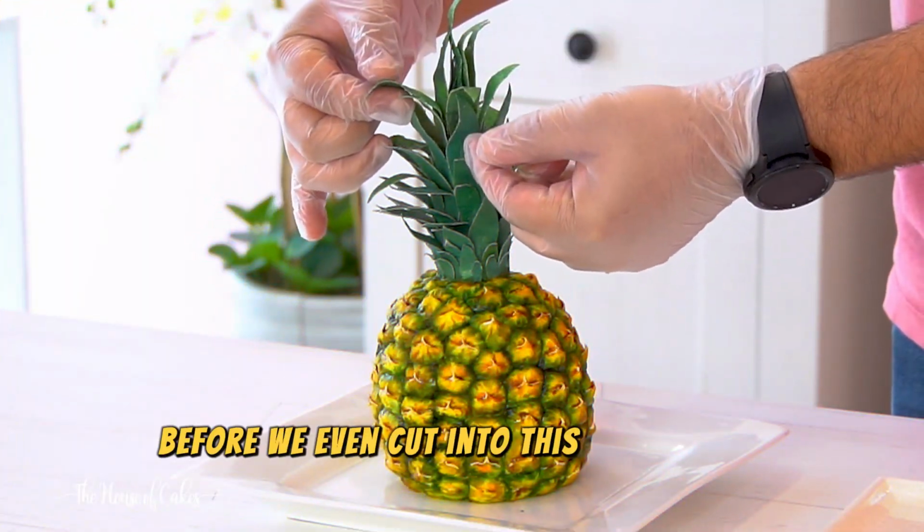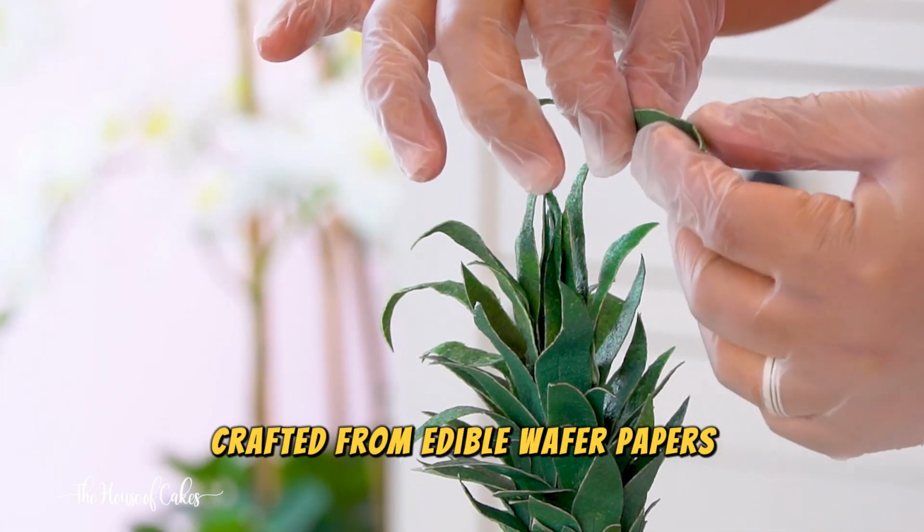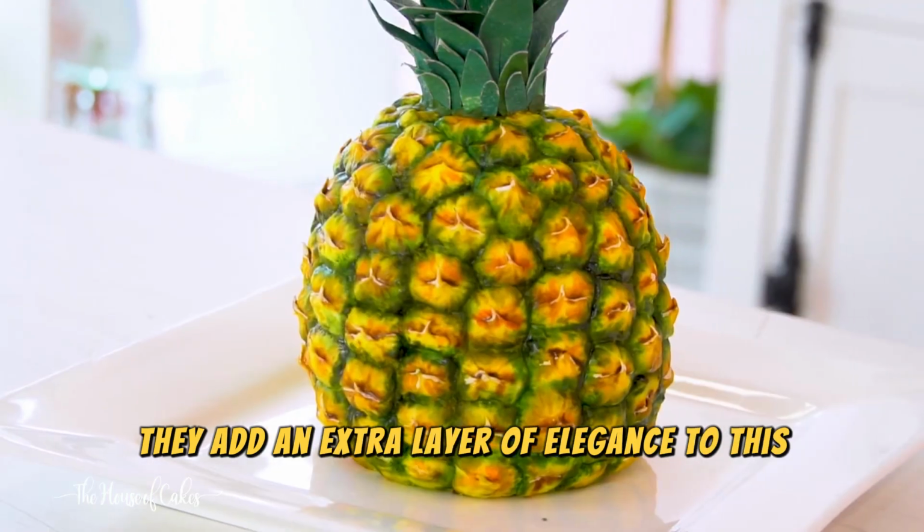Before we even cut into this masterpiece, let's marvel at the leaves, crafted from edible wafer papers. They add an extra layer of elegance to this delectable creation.